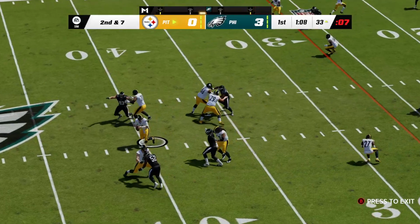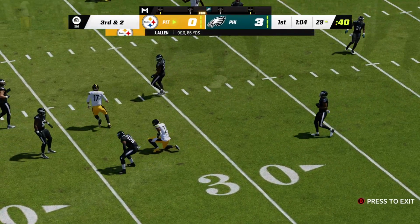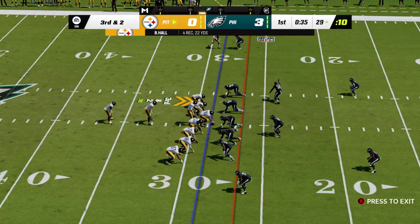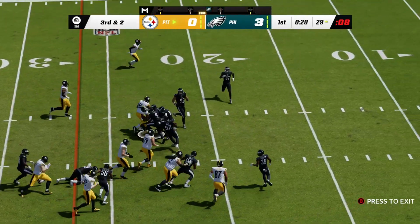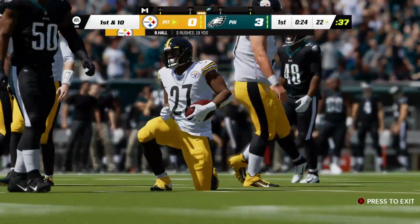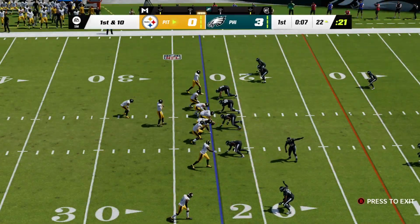To throw, it's Allen. He gets it underneath to Hall. And they'll work this down inside the 30. They'll run with Hall. And he's going to get the first down here as he's taken down at the 22. Give him 6 yards, and they do convert on third.